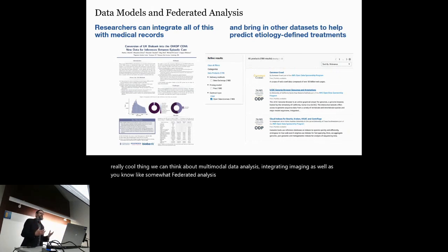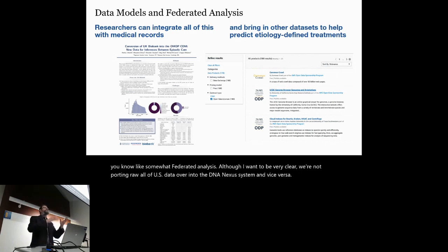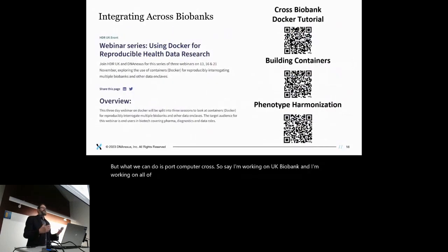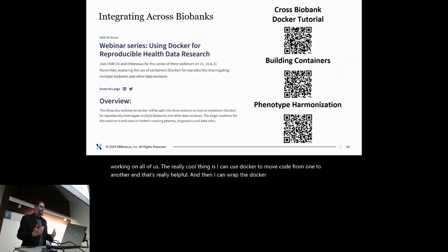Although I want to be very clear, we're not porting All of Us data over into the DNAnexus system and vice versa. But what we can do is port compute across. So say I'm working on UK Biobank and I'm working on All of Us. The really cool thing is I can use Docker to move code from one to another. And that's really helpful. And then I can wrap the Docker with Nextflow or WDL or whatever.